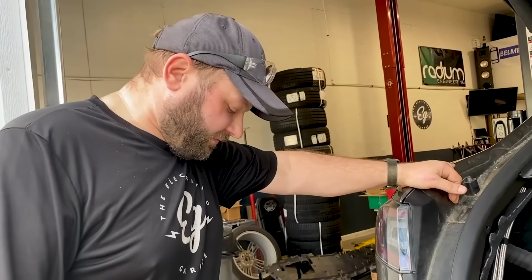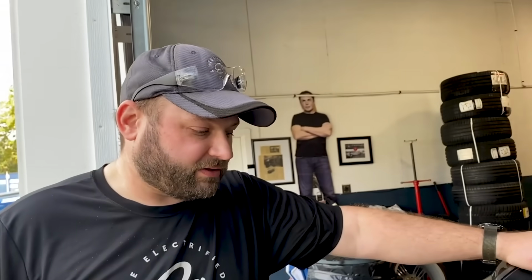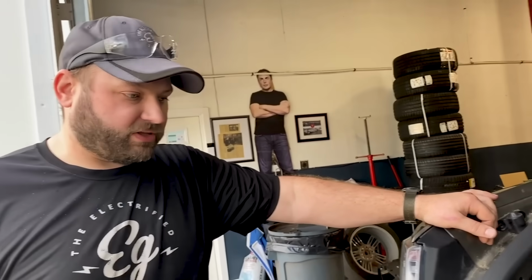I did the math on it. It should be able to take the starter too. That'd be nice, so the MCU can actually read the 12 volt in the car. It would be very nice.